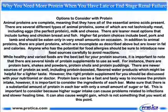In addition to animal proteins, there are plant proteins, which are incomplete as described above but are lower in fat and calories. Anyone who has the potential for food allergies should be sure to introduce new food sources carefully to avoid reactions. While healthy and varied foods are the best bet for your protein sources, it is important to note that there are several kinds of protein supplements to use as well.